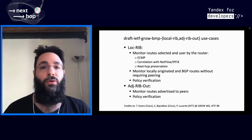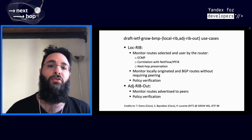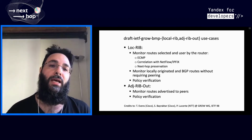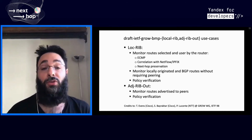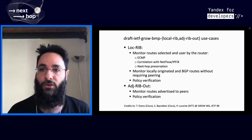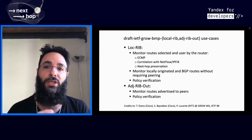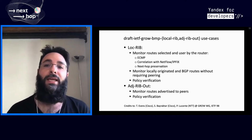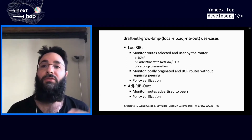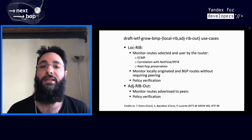What are the use cases for LOC-RIB and Adj-RIB-Out? I would say a lot of use cases. I will mention only a few of them here. Something true to all of them is policy verification. You can go to any possible stage in the workflow of BGP and validate your policies, and validate how attributes are preserved or not preserved, right? And that is something that, in my opinion, is great and fantastic.